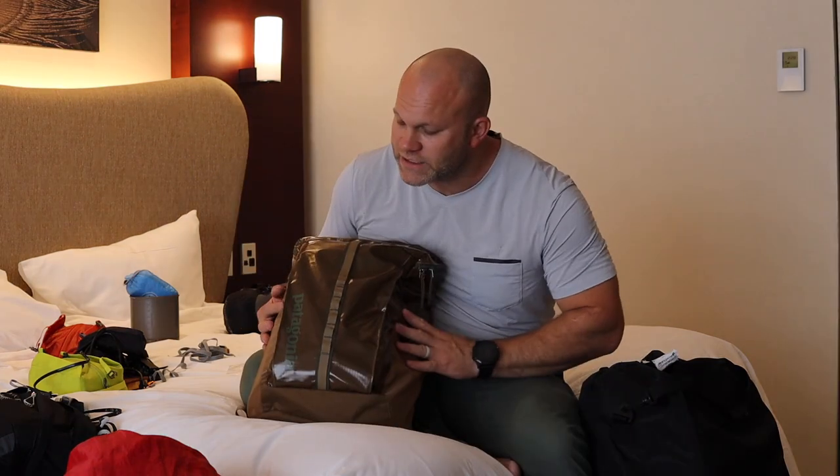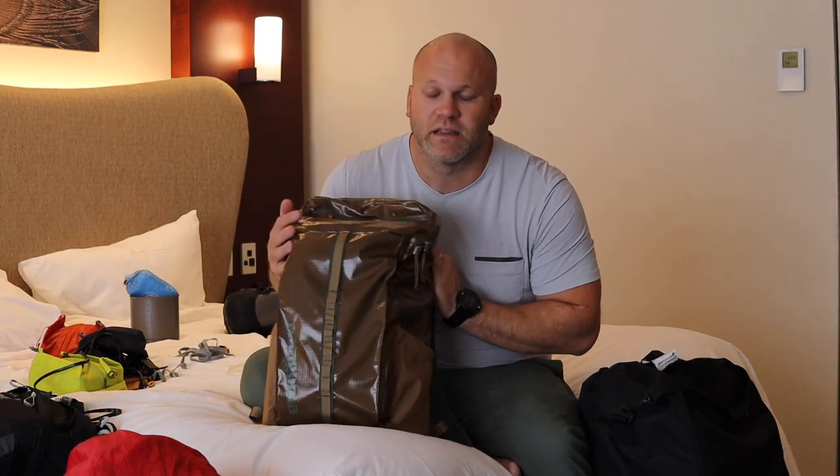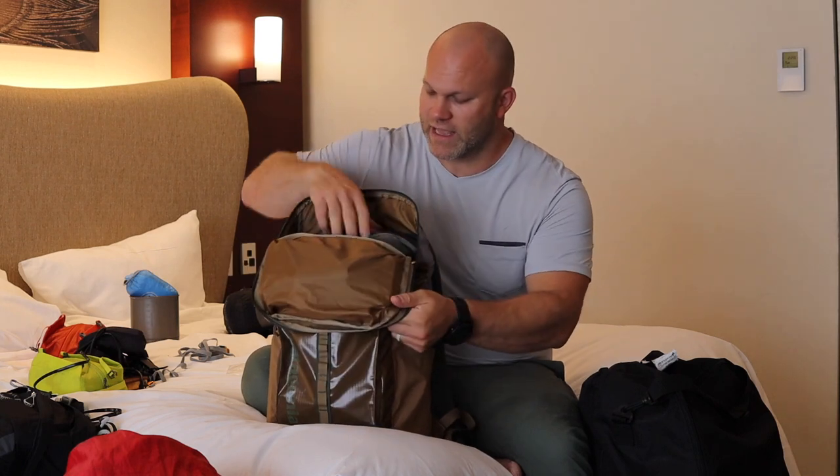All right, guys, now my actual carry-on. It's just this Patagonia bag. I really like it. It's not amazing. There's nothing really to brag about, but yeah, it's a good bag. So let me show you what I brought for the carry-on here.